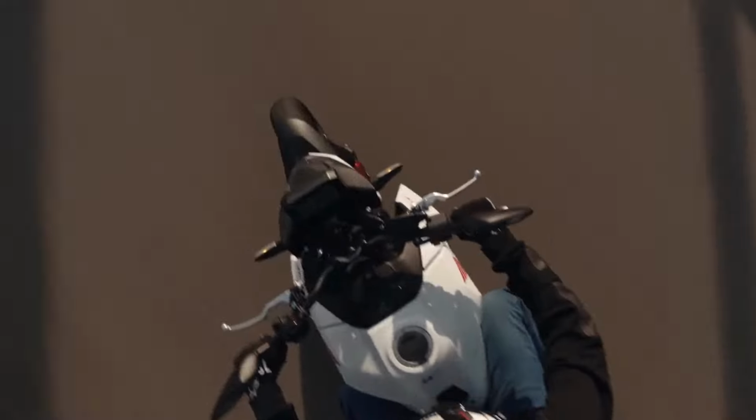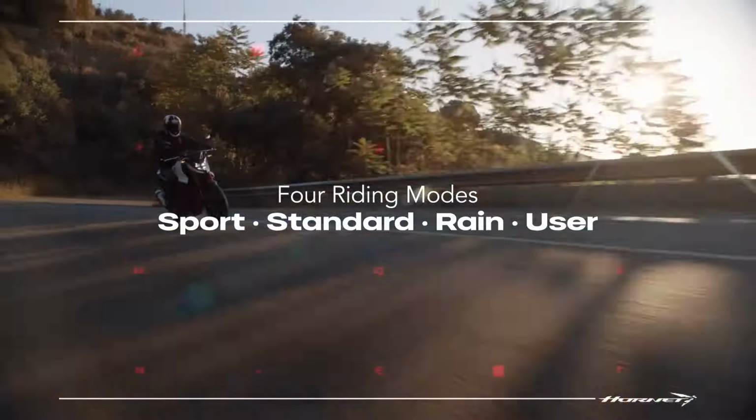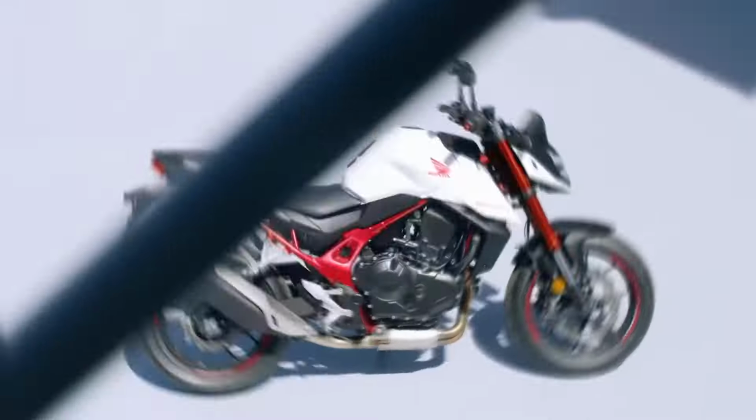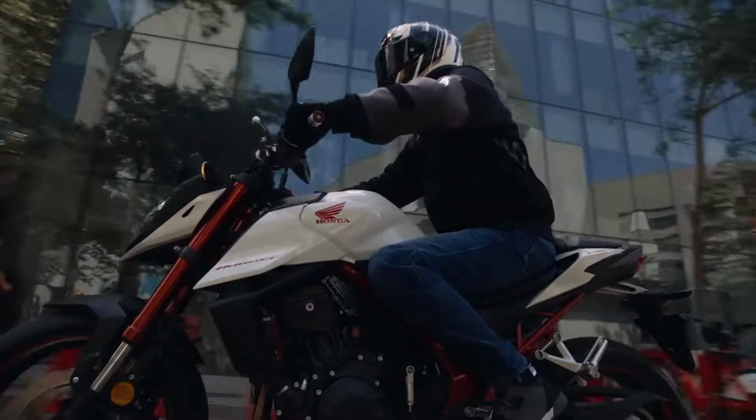Can't wait. So I'll be heading to the bike show this year to get a first look at these, and I'm hoping that Honda Canada makes them available to journalists soon. It's promising to be an exciting summer. Which bikes are you excited about for 2025?